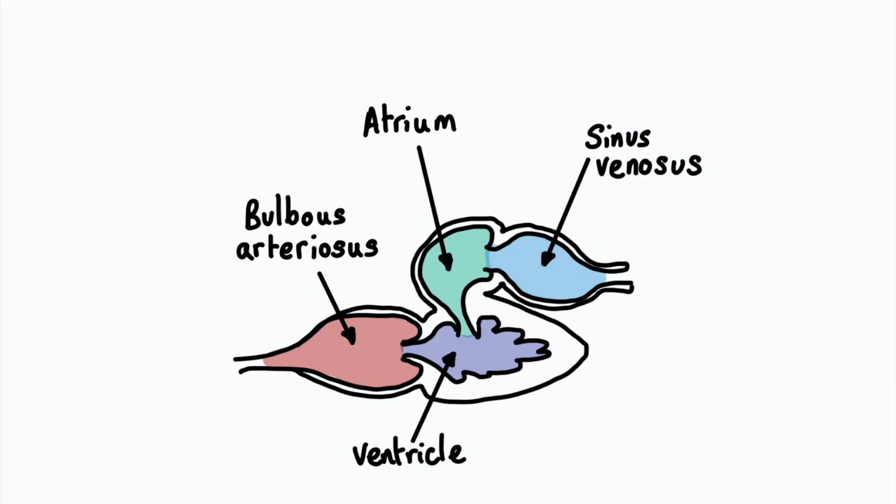So it goes through one side and then the other side with something in between, the lungs or the body. In a fish, these 4 chambers, it goes through one and then the other and then the other. So it goes through one at a time. It starts off going through this sinus venosus at the end of their veins, and then it goes into the atrium and into the ventricle. They only have 1 atrium and 1 ventricle, and then out into a bulbus arteriosus. So the start of their artery basically.